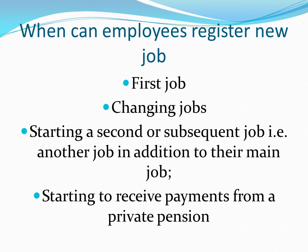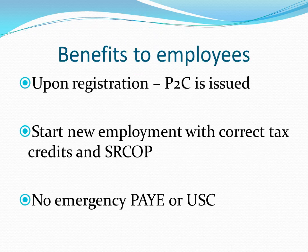When can an employee register for a new job? When it's your first job in Ireland, employees must register with the Jobs and Pension Service. If you're changing jobs, you can also register, or if you're starting a second or subsequent job in addition to your main employment, you can also register. Those in receipt of pension payments from a private pension can also register.